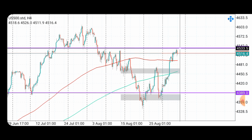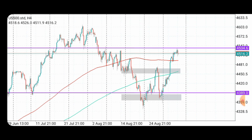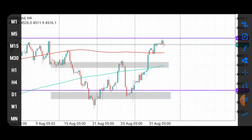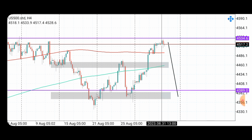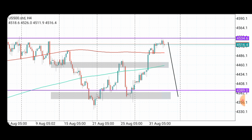But currently, as it's still below, we are bearish on this market. So I'm very bearish on the US 500. So something like this could happen. You could see sellers coming in, stop losses above, and a drop to the downside. So guys, this is all.